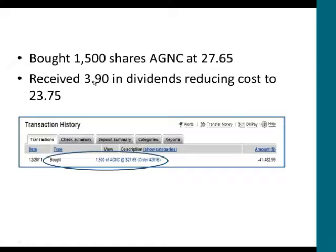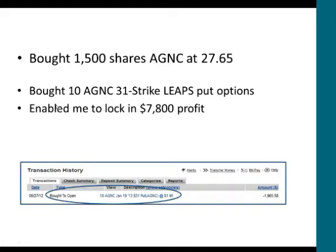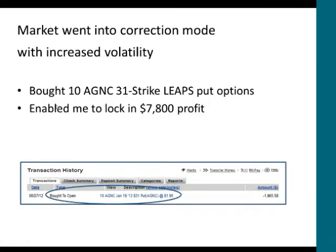Now, I owned this for several months, and I received $3.90 in dividends. So it reduced my cost from $27.65 to $23.75. So now my cost basis for the stock is $23.75. And the market was starting to go into a correction mode, and the volatility started to increase. So I wanted to protect the profits I had in my American Capital stock.